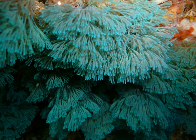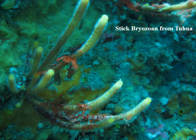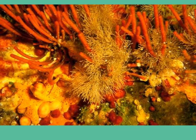This is a type of foliate bryozoan, and often mistaken for plants. Here's one that takes more the form of a stick. It's called a stick bryozoan, and you can see how small they are. This little fuzz on the outside of these things, that is the lophophore. Those are the ciliated filter feeding portion. Another photo of two different types of bryozoans. Here are stick bryozoans, and then here is a branched bryozoan.